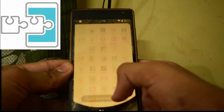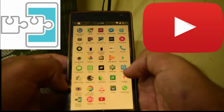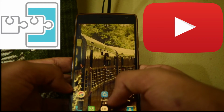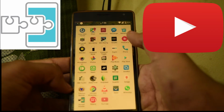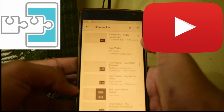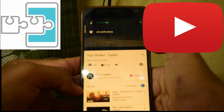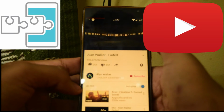So the next app we're going to be looking at is YouTube Background Play. So we've all been there. We're listening to a YouTube track and suddenly we press the home button and we are out. So this app, what it does is, when I go to YouTube and let's say search for Alan Walker, I love his song Faded. So let's say I'm listening to his song. So I'm going to be reducing the volume because I don't want to get any copyright issues.